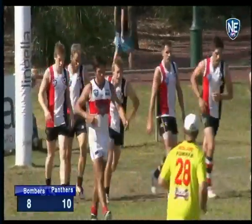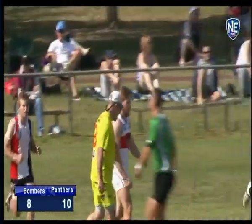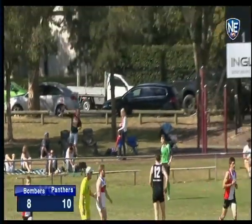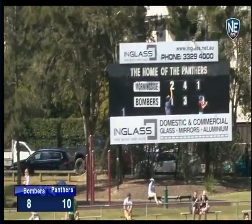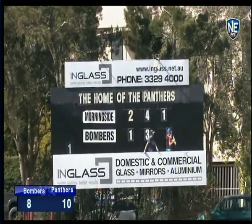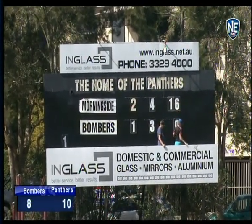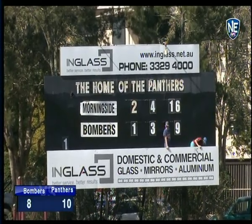So, the first blow of the second quarter goes to the Panthers. They move to 2-4, 16. The Bombers 1-3-9, 7 points all of a sudden. It is a rip snorter of a day and a rip snorter of a game, Jared Field.